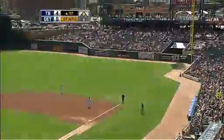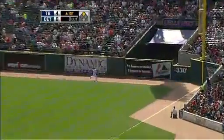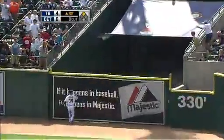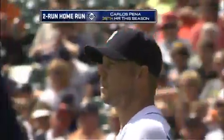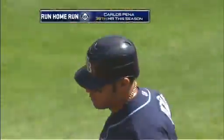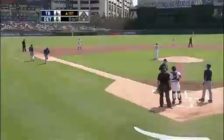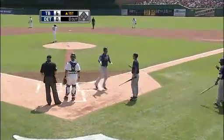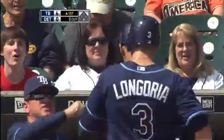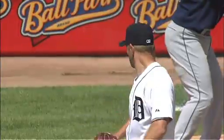He just may have. Driven deep into right field, way back. Thomas to the wall and gone. Carlos Pena has hit a 2-run shot. .199 against lefties or not, he has just homered to make it 6-0. Pena came in with 97 hits this year and 30-plus home runs, and now that is 38% of his hits are home runs. It's amazing. 38%. And this is why he's in the lineup.